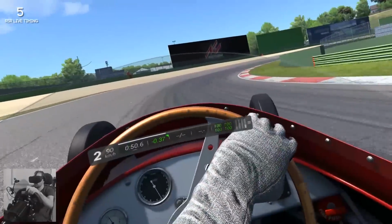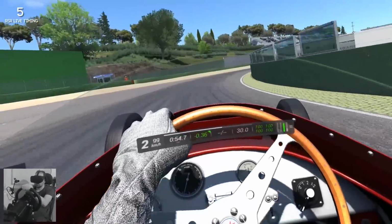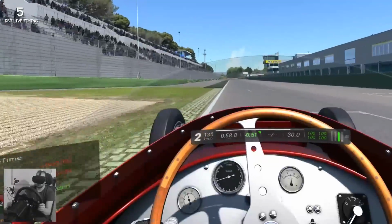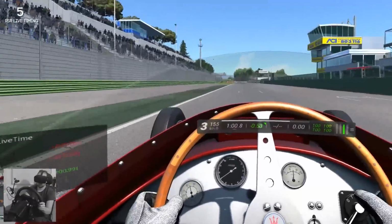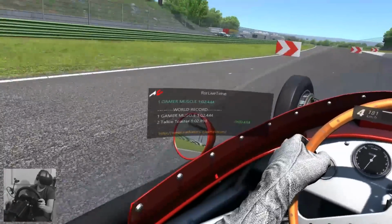So make sure you've got the RSR live timing application and pay additional attention to the incredibly sexy voice that's in that app. That voice will change your life. What an amazing voice. Absolutely fantastic voice.